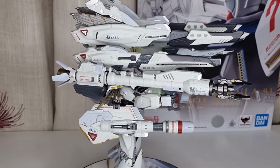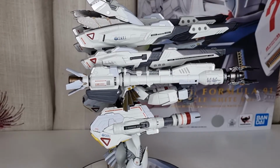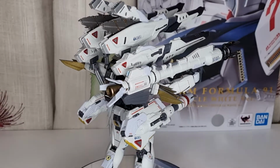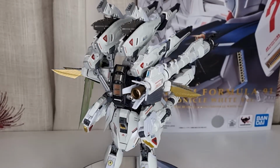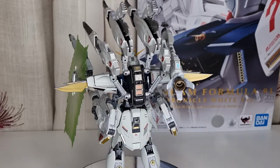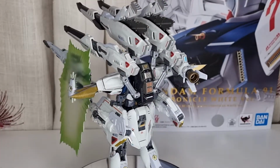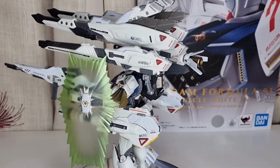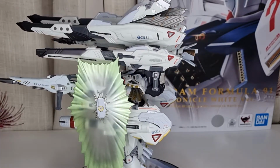So £225 is like the price of my War Machine Mark 6 from the Hot Toys diecast figures, which is 1/6 scale, and so I think this is a little bit overpriced. But then again, Gundams are really cool, very interesting, and very unique. And it's not like something that you normally see in the Marvel movies or things like that.